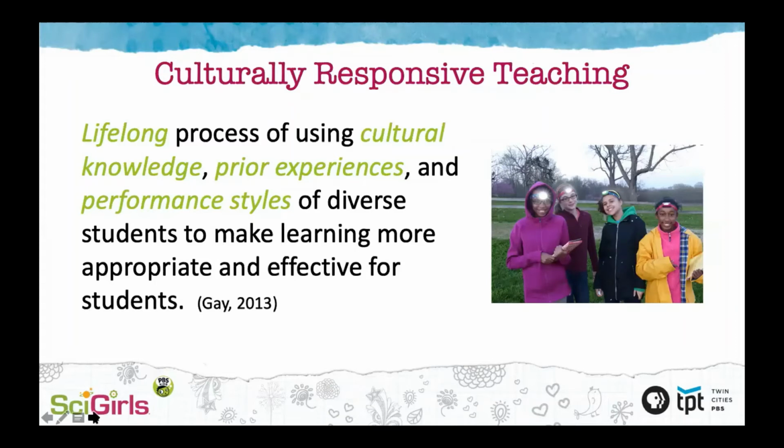So we want it to be culturally responsive, which means that it's student-centered and it's drawing on the strengths of the students who are there. It could be their languages, their cultural knowledge and prior experience, and it really, not hands-on. It really is requiring you to learn about your students and respect their cultural knowledge and adjust your practices around that.